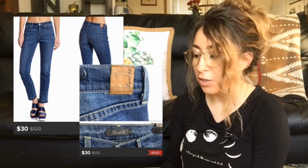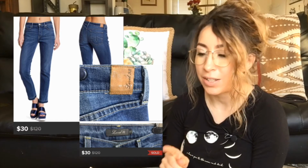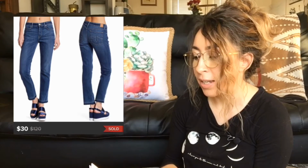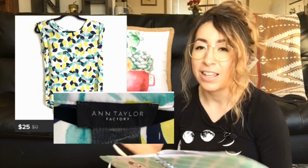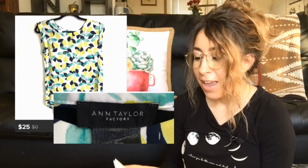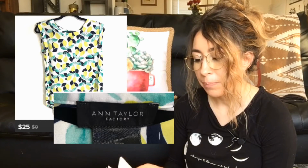So the first thing that sold was a bundle. This was a pair of Level 99 jeans. Now Level 99 is an Anthropologie brand, so definitely a brand that I'm always on the lookout for if the style is right. And the other item that sold with it was an Ann Taylor lemon print top. Now Ann Taylor is not a brand that I always will pick up, but I love the style of this top, so I made an exception for this top. And this bundle sold on Poshmark for $34.